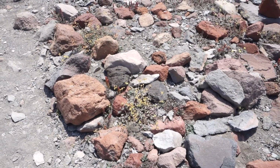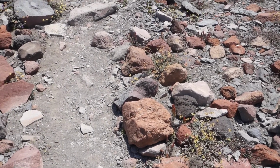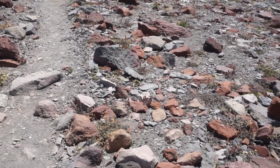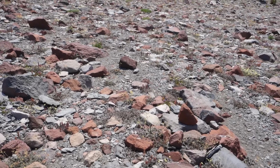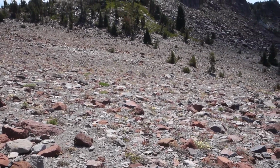This is a close-up of the beautiful volcanic rock that lines the trail. You can also see some of the flowers that bloom here and the open rocky areas. Still early on in the trail.